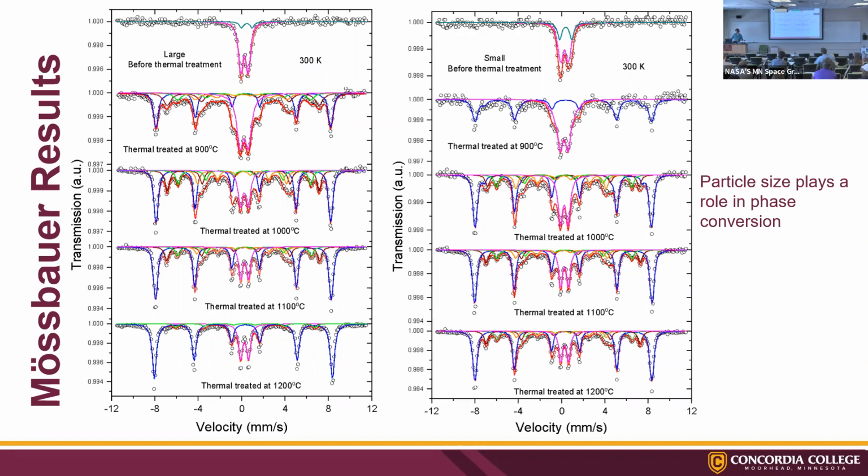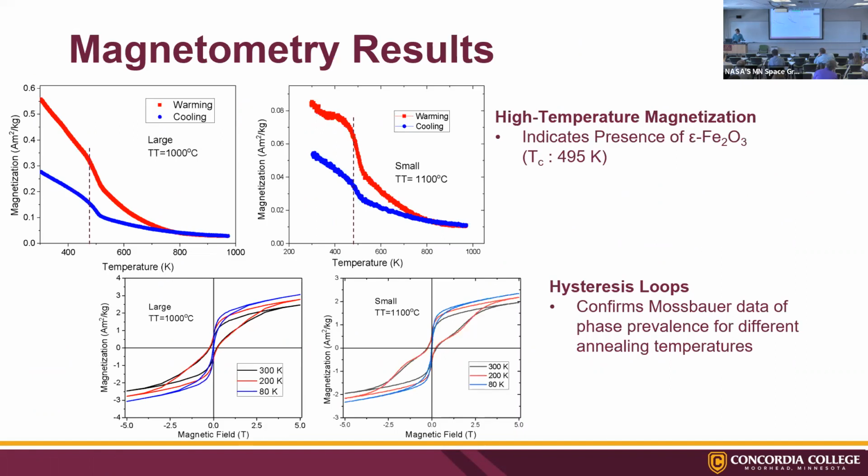So for example, in this large sample size, we're going to see the epsilon phase start forming at around 900 degrees C, whereas comparing that to the small, we don't see any epsilon phase. And that doesn't emerge until around 1000 degrees C. And we can see also, contrasting that a little bit, the large sample size, the epsilon phase, is disappearing a lot faster than it does for our small particle size samples.